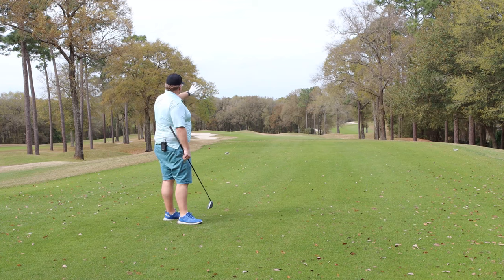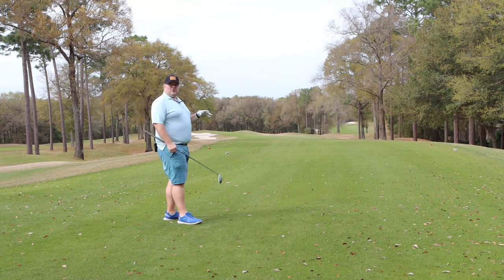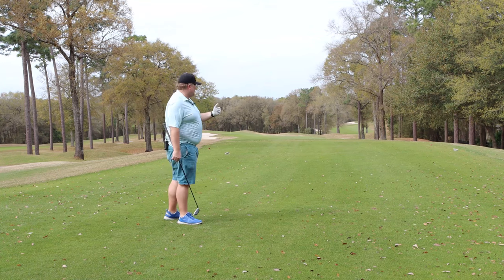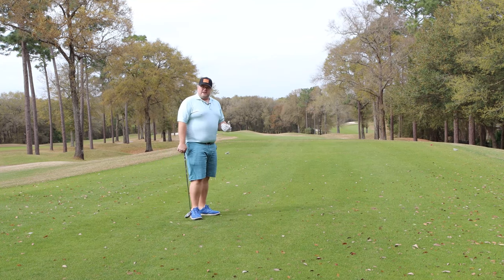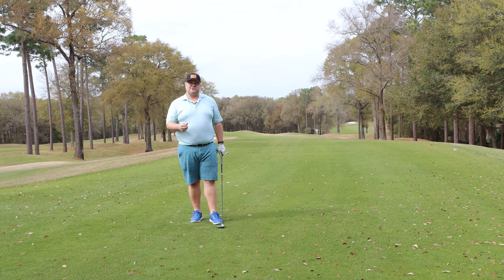It looks a little open on the right, kinda narrowish, so I don't really wanna go over there. I don't know what's there, and I don't know what I'm gonna get if I hit it over there. I don't know what the bounce is gonna be. So I'd rather stick a little left. I am downwind.